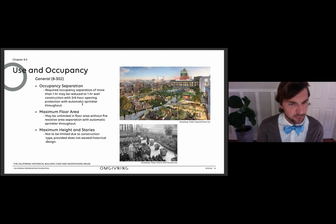For maximum floor area, it may be unlimited in floor area without fire-resistive area separation with an automatic sprinkler system. And then maximum height in stories shall not be limited due to the construction type of the building. And that's just provided that it does not exceed the height of the historical design.